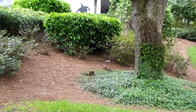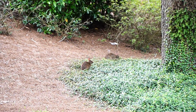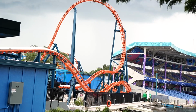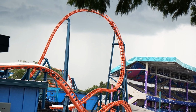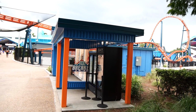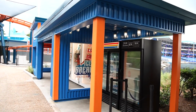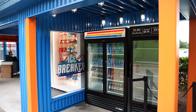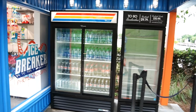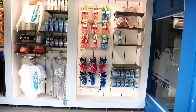It's always so interesting to me to see a family of bunnies just in the middle of a theme park. There they are. Some bunnies hanging out. So the last time that I was here, I said that I thought maybe they were waiting for this outbuilding to be finished before opening up Icebreaker. Looks like it's all done. Looks like they're stocking it up right now, some waters and stuff. Oh, they might actually be open right now.